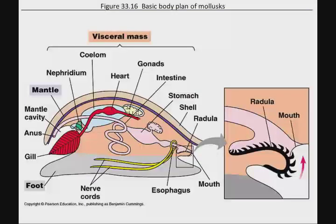All right, so the next group that we're looking at is Molluska. The mollusks are going to break down into three groups: the gastropods, the bivalves, and the cephalopods. But in a general view, mollusks are much more advanced. We've got organ systems, we've got a brain, we've got gonads. The thing about mollusks is they all share a couple of similarities.